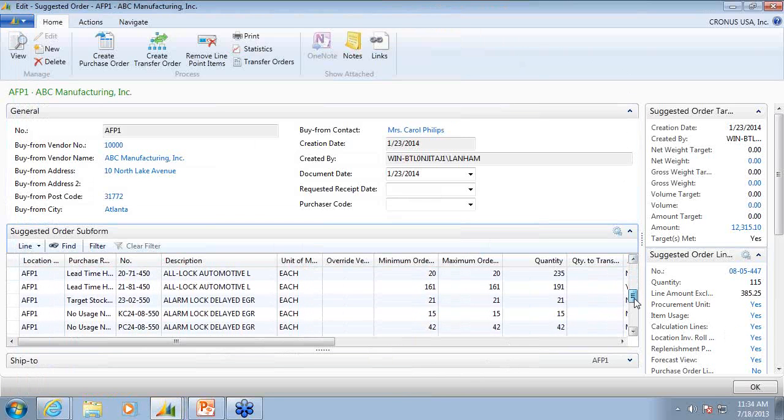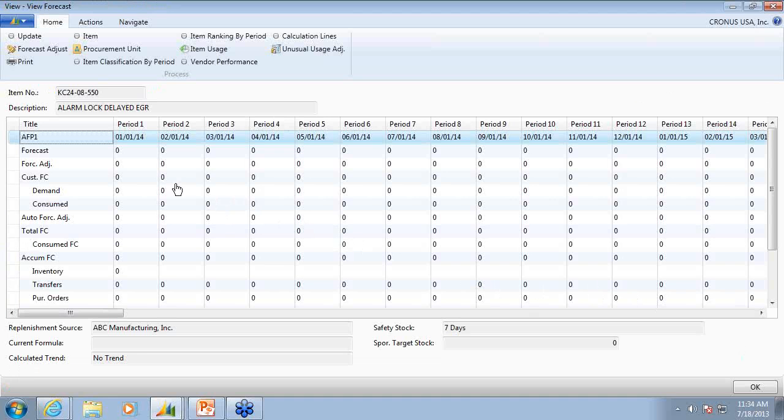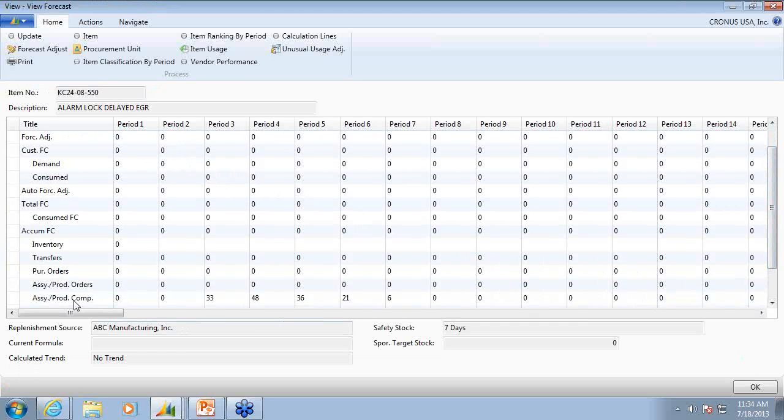Now, some of you may be running kits or may be running production. And in those cases, what we need to do is we need to take those items that are a kit item and then create the forecast of the kit we're going to sell and then explode out the components. So here you can see that this kit item has no forecast requirement. So there's no forecast to it. But if I come down here a little bit further, here I can see what components do I need in order to build that kit or assembly. So here I can see that I don't need any in my first period, I don't need any in my second period, but starting in my third period, I need 33 units in order to build those kits.